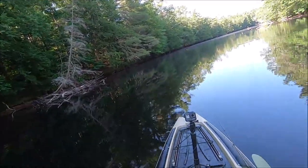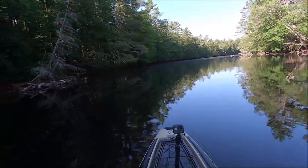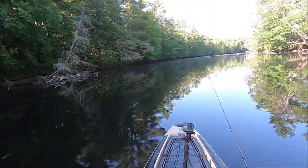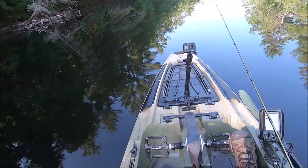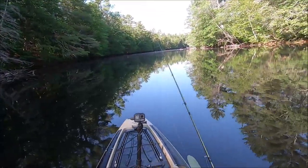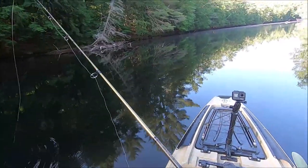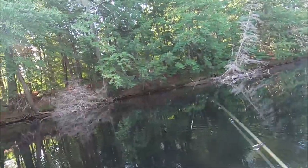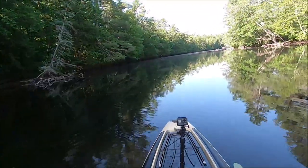I've tried a lot of different stuff. But that came on the green pumpkin 4-inch Yumdinger, so I'm gonna go back to that. I promise you, there are some good bass in this river. I've caught some nice ones in here before. Like I said, nothing huge, but I have caught a 3-pounder in here before. Most of them are 12 inches or so. Today they seem to be half that.